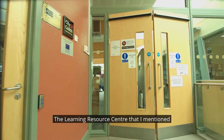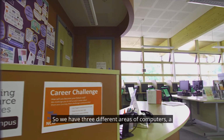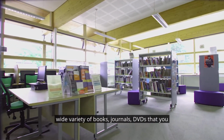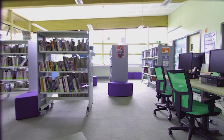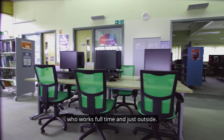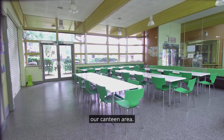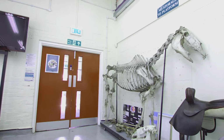The Learning Resource Centre that I mentioned is off of reception here. So we have 3 different areas of computers, a wide variety of books, journals, DVDs that you can use. This is also where you'll find the student advisor who works full-time. And just outside, if you go back through reception, you come to our canteen area. This is open from 8:30 in the morning to 3 o'clock.